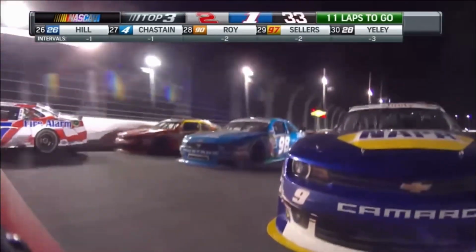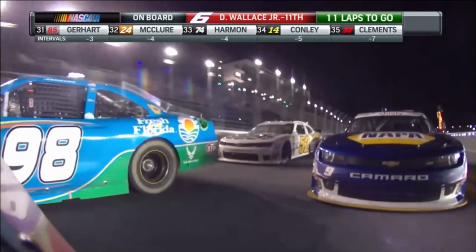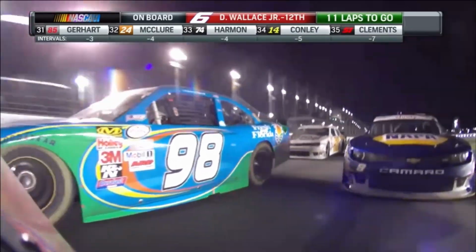And we talked about this all week long about how narrow Daytona is. This is the perfect example. They're 3 wide. There's nowhere to go. If you don't have track position, it's going to be very hard to find it.